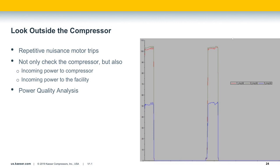Here is another screenshot from the PQA that shows the effect of the transformer problem on the compressor. Notice there are two legs that are fairly close and one leg much lower. This motor is going to run hotter and will burn out more quickly. It will become unreliable over time with frequent motor trips.